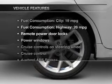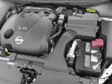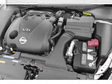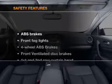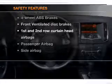Plus, enjoy these notable features that are included in this vehicle. Keyless entry, power door locks, power windows, cruise control, an AM/FM stereo with multi-disc CD player, power mirrors, an alarm system. If safety is a high priority, rest assured knowing that these top safety components are included.